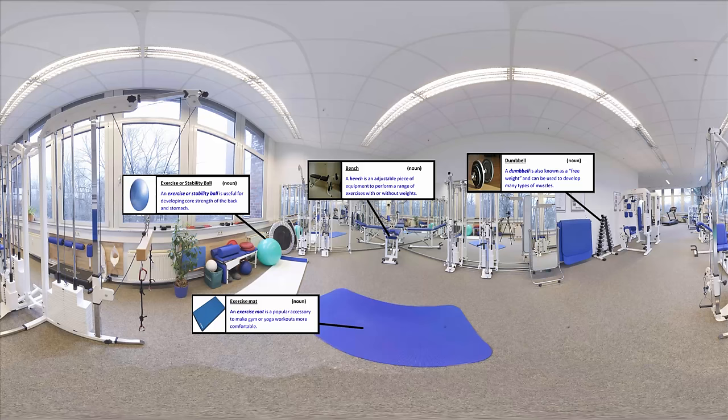Finally, the fifth word today. I would like you to find the dumbbells again. Do you remember? They are the free weights you hold in your hands, and in this gym they are near the wall. I want you now to look to the right, and in the distance, towards the back of the gym. Can you see the treadmill? A treadmill or running machine can develop cardiovascular fitness.